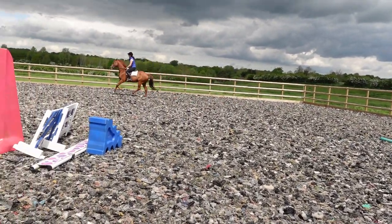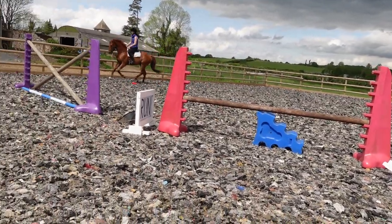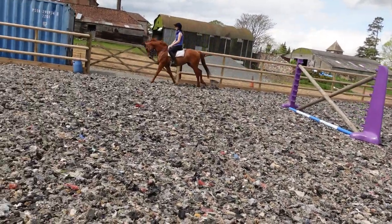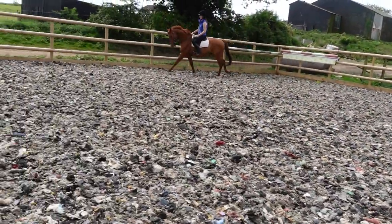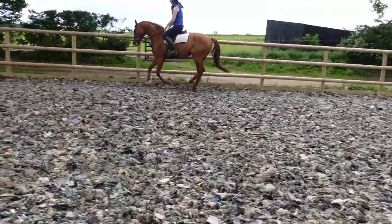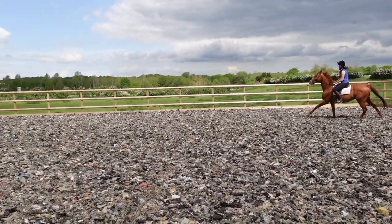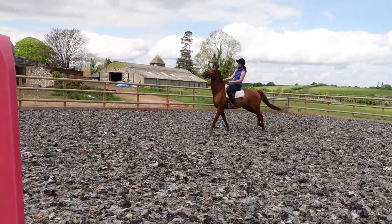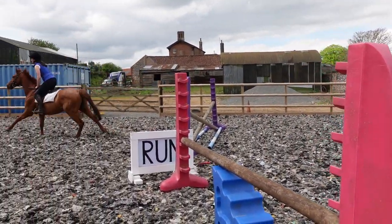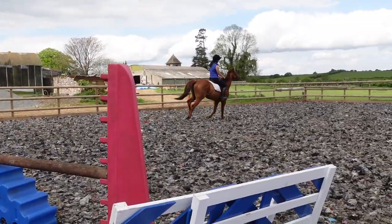No, that's all right, it's all right. So when he cocks his head, make sure you just take a little bit of outside flexion and give away the inside hand. There, yeah? Because the temptation is to turn him, curl him round more. But the opposite will work, yeah? Just keep that. Don't worry about the fence. Let it come to you. Don't alter anything. Good boy.